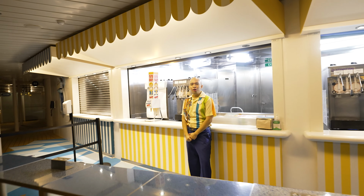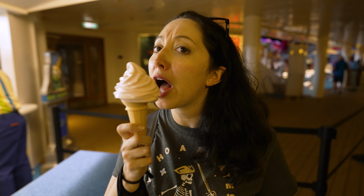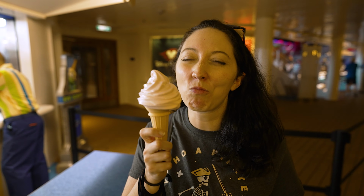We're just heading up to ice cream. So this is a location up on one of the upper decks where you can get as much ice cream as you want. I'm excited to go up and see what flavors they have. Okay, I went with strawberry. Jeff got chocolate banana. Let's go. Oh, good.